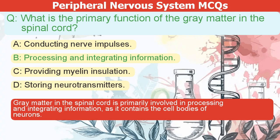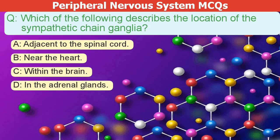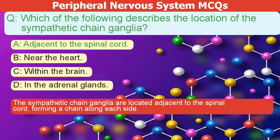Which of the following describes the location of the sympathetic chain ganglia? A. Adjacent to the spinal cord. B. Near the heart. C. Within the brain. D. In the adrenal glands. The correct answer is A. The sympathetic chain ganglia are located adjacent to the spinal cord, forming a chain along each side.